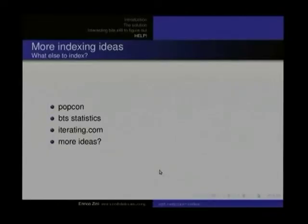What else to index? That's my three ones on the list. There could be more interesting data to fetch.